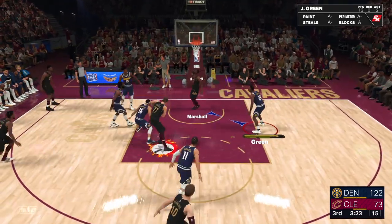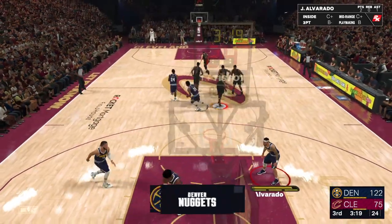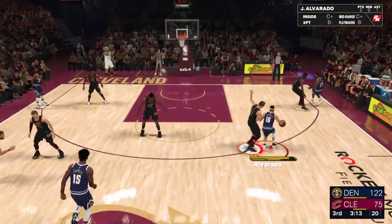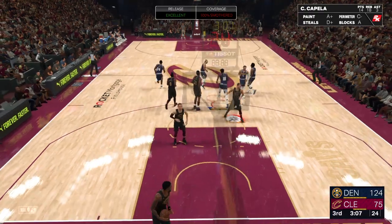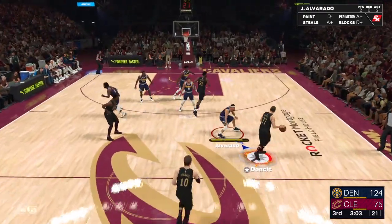Here's Marshall. Doncic trying to get open. Marshall gets the bucket. Marshall's got his 2nd bucket of the night. And when he breaks out the crossover, you can be sure he's going to leave somebody in his wake. Capella with the bucket. And they're beginning to just flat out fall apart defensively right now, especially on the interior.